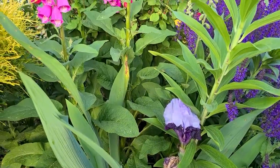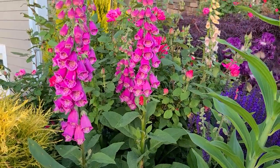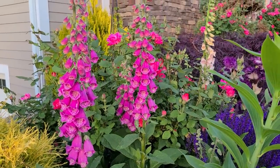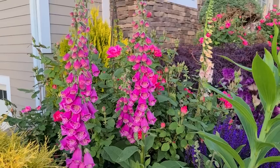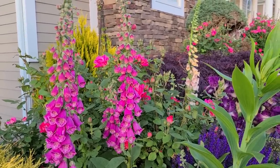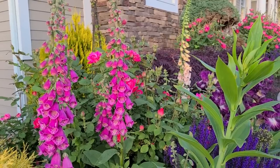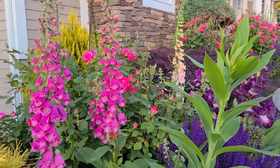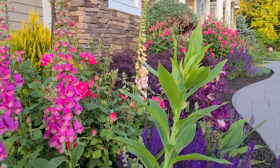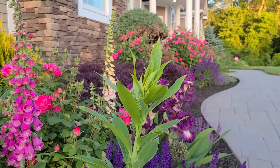I grew these foxglove from seed last summer, and they look absolutely beautiful. Foxglove are a biennial, and what that means is the first year you start the plant from seed, the plant just works on creating roots and foliage, and then the second year it'll send out these beautiful bloom stalks.